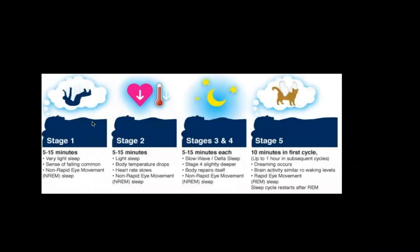So stage one in sleep is when you fall asleep and you feel like you're falling sometimes, like one of those weird dreams where you're falling and you don't quite hit the floor, but you wake up. That's stage one, okay? Stage two is where your heart rate starts to go down. Body temperature goes down. Still light sleep. You're not quite dreaming just yet. You're just kind of cooling down.